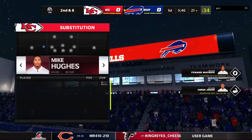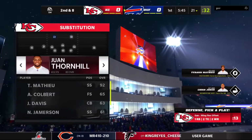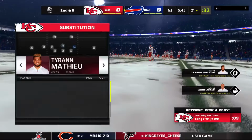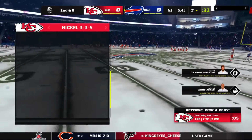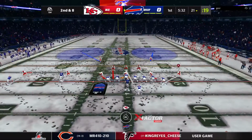All defenses worry that whenever anyone catches the ball and has a head of steam coming out of the backfield, it could turn into a big play with missed tackles or he runs through people. But they were right there waiting, and they stopped him for a minimal gain. 8 yards to go on 2nd down.